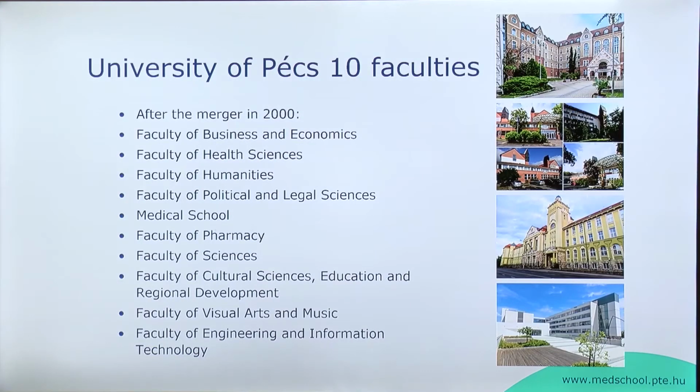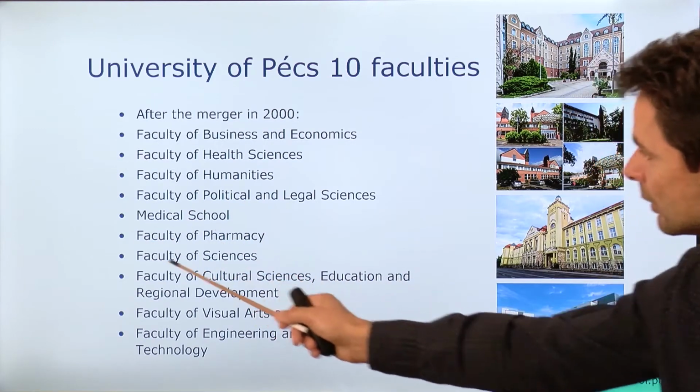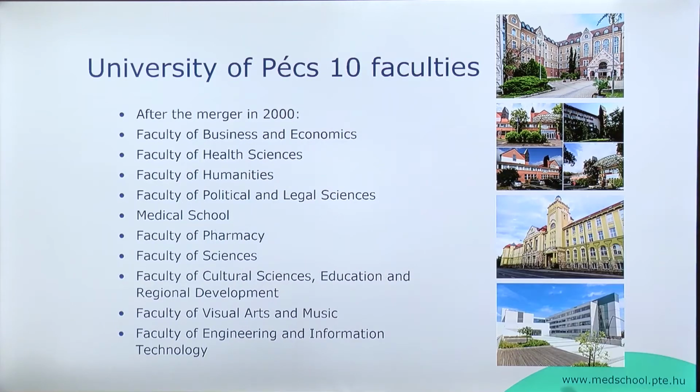The university has 10 faculties, so we can say that actually we cover all kinds of fields in different sciences, from business and economics through the medical school to the faculty of engineering and information technology. I'm going to focus in the next couple of minutes on the medical school and the faculty of pharmacy mainly. However, you can find information about the rest of the university, all the other faculties, on our webpage.